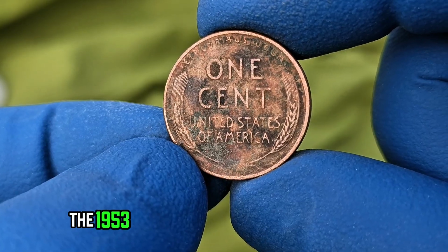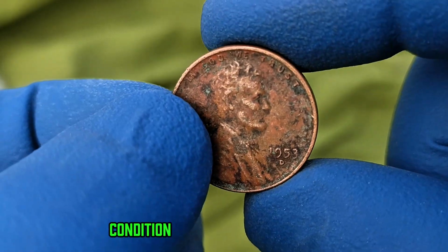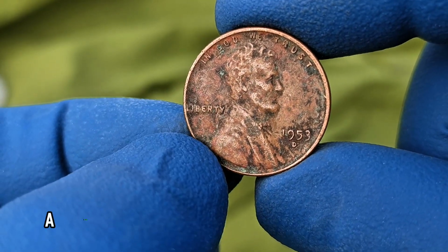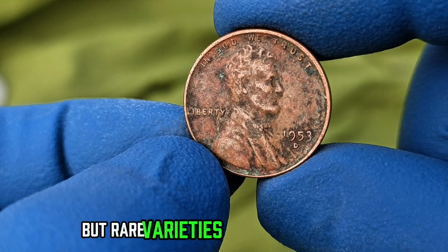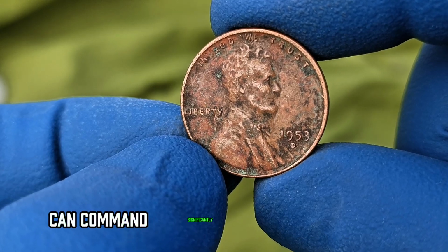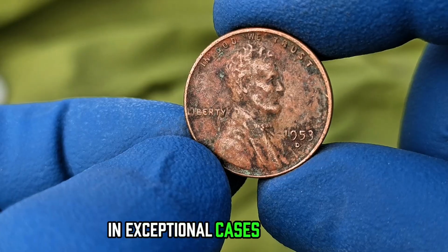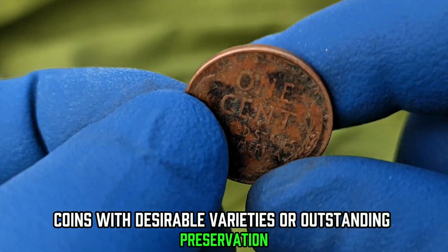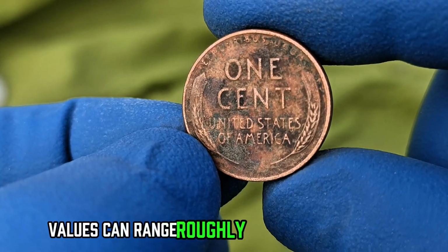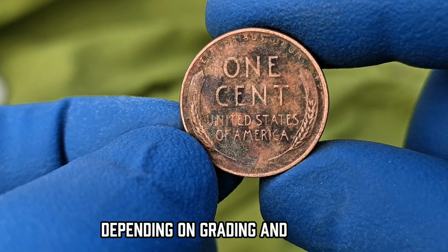The value of a 1953 D wheat penny can range widely depending on its rarity, condition, and collector demand. A typical circulated example may carry modest value, but rare varieties or high-grade pieces can command significantly higher prices in the collector market. In exceptional cases, especially coins with desirable varieties or outstanding preservation, values can range roughly from $1,000 to $8,000, depending on grading and demand.